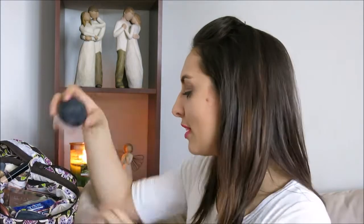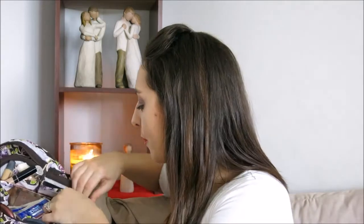You know what I mean? There's a difference between looking dewy and beautiful and really oily, and then there's a difference between looking matte and looking like you're just fake. You know what I mean? And I like that in between. So I think this does a really good job. So I'm taking that with me as well.